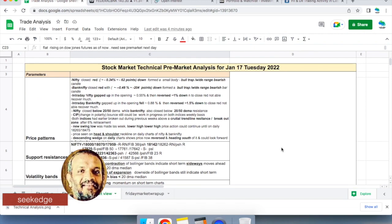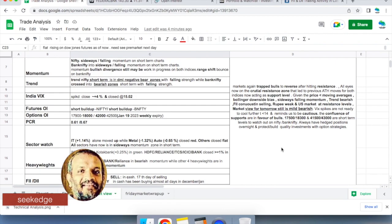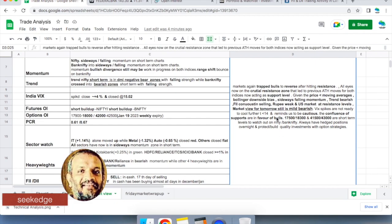So this is the answer for Jan 17, Tuesday, tomorrow, 2022, and having studied all these parameters, let's wrap it up. Today both got trapped, that's for sure. That's when it got hit by the resistance, and we're still in the crucial support zone, right? Which was previously a very crucial resistance zone from where it broke out and made the all-time high. Now it's a very crucial support zone, and it has been retesting that zone for a long time.